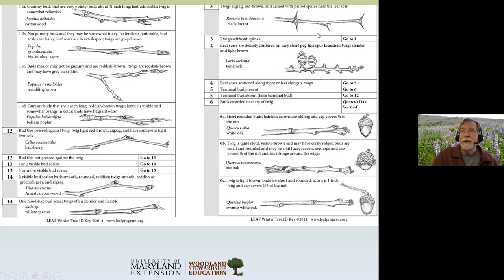And then these are the choices. The twigs are zigzag, red-armed, and armed with spines. No, they're not. So the twigs are without spines. So I go to 4, all right?